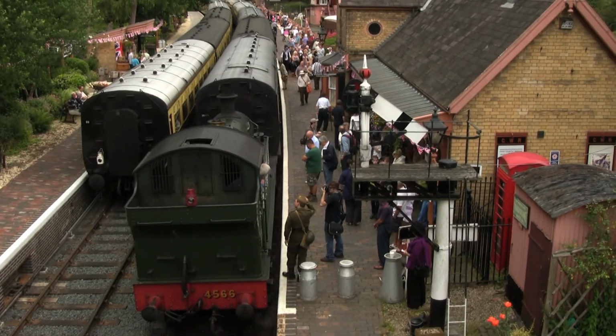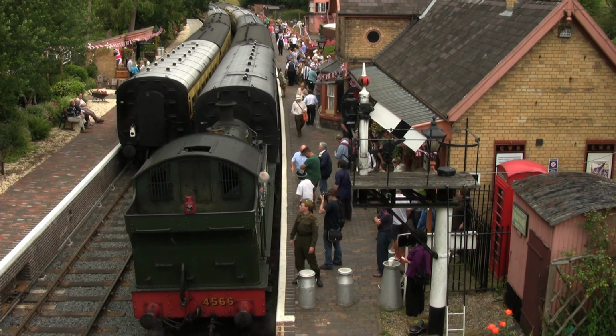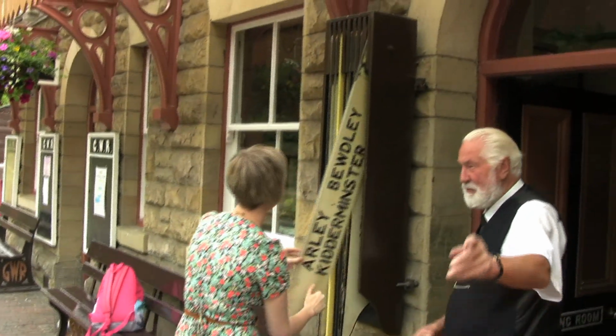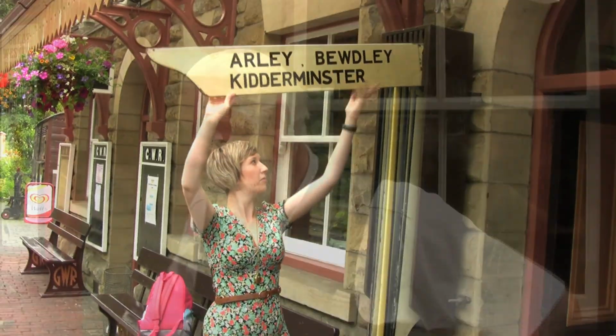Interestingly, the Severn Valley Railway did not close until 1963, and I think this is key to its success. The people still remember the railway before it was a piece of history. In fact, many of these people are actually volunteers here, which means that as you travel on the railway, you really are experiencing history coming to life.